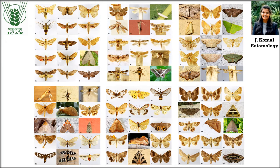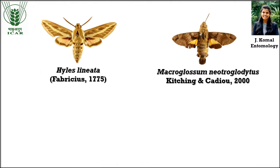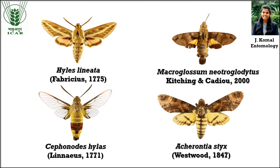The degree of versatility of moths was highly significant, ranging from the most beneficial pollinators to the most destructive pests. Although being pests in immature stages, the hummingbird hawk moths, which include Hylas lineata and Macroglossum species, are the most efficient pollinators of various crops due to their diurnal nature in contrast to the nocturnal character of moths. Some species such as Cephonodes hylas and Acherontia styx are of interest, as the former is a pollen robber and the latter being a honey robber.